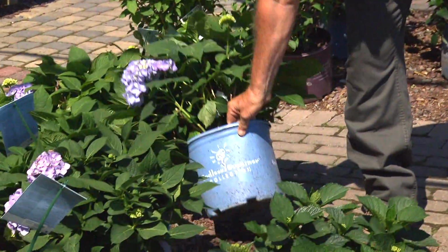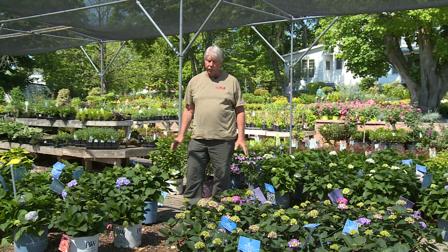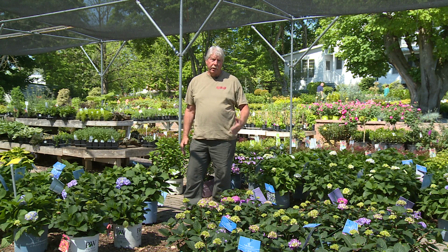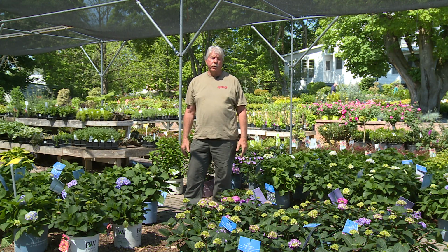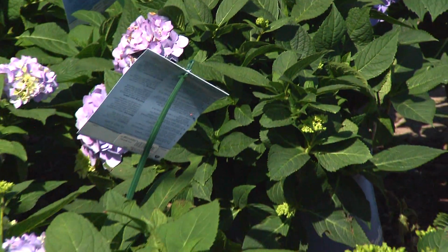A lot of these big-leafed hydrangeas, the flower color will also be affected by the soil acidity. So if the soil is very acidic, you will have very dark blue flowers. The more your soil gets towards neutral, you'll get more pink shades in your blooms.